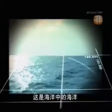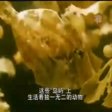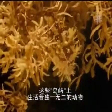This is a sea within a sea. It's the Sargasso, an area in the middle of the North Atlantic where the waters are calm and strewn with mats of strange, free-floating seaweed. This island has some specialized species all its own.